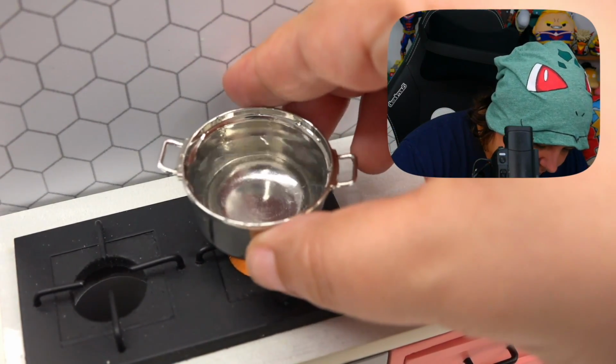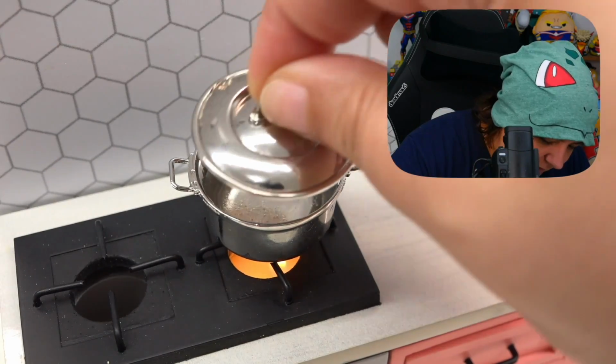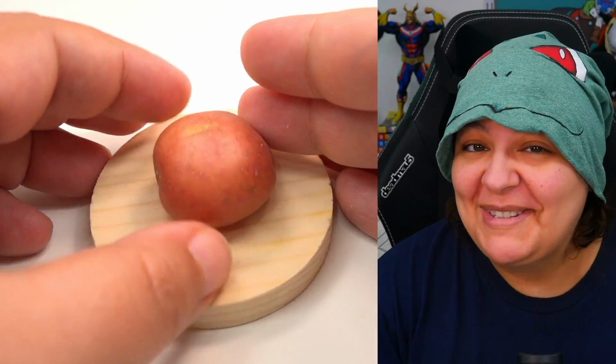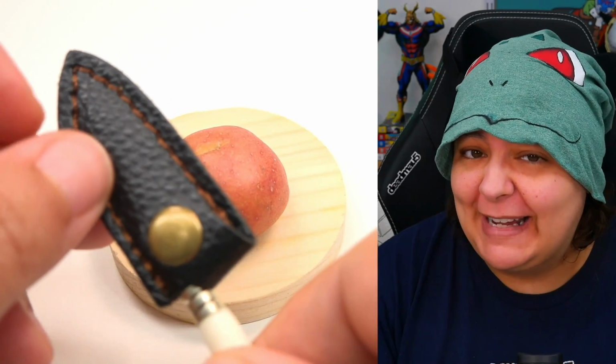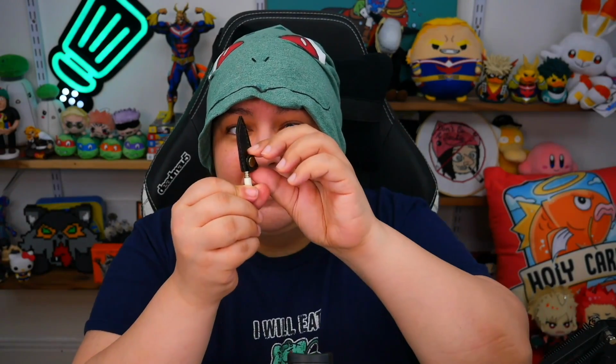We have our pot of hot water, and we're gonna add salt to the water. Voila. And now we're going to cover it up and get it to a boil while we cut our potatoes. We're gonna start off with our tiny potato. I feel like this tiny potato is probably big enough to feed a whole family of tiny people. And we have our trusty knife. Oh, I love this. Let's get you opened.